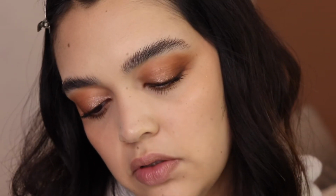Right now that my eyebrows are dry, I'm actually gonna fill them in a bit with the Wet n Wild Ultimate Brow Retractable Brow Pencil. I have a little bit of that, so I'm gonna do that off camera. I'm just gonna fill in all the sparse areas, and I'll be right back. This is a very natural look, nothing out of this world.